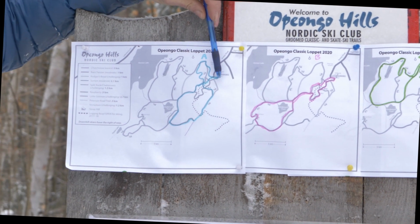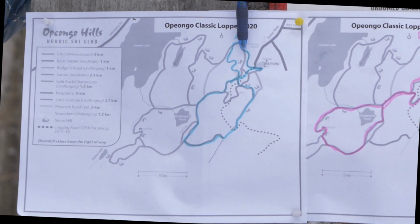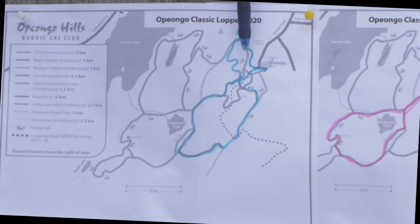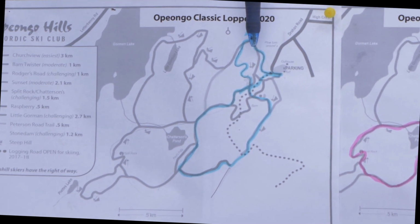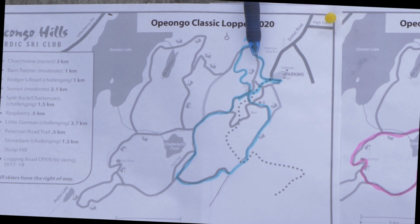This one's a little different. We have a brand new trail to start with. And for the first time ever, we're going to be starting going uphill. This is a new and exciting change for us here at Opeongo Nordic. And this will help spread out the skiers and make it a much safer start.